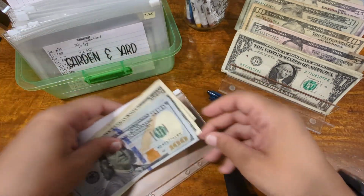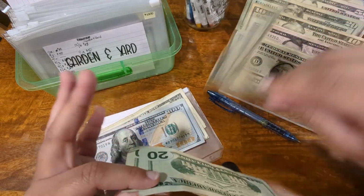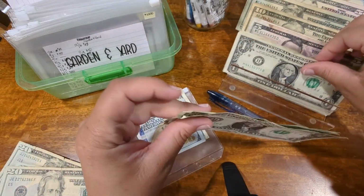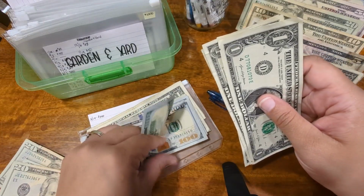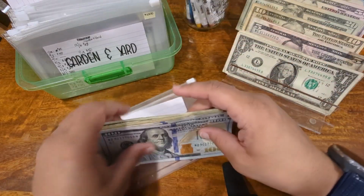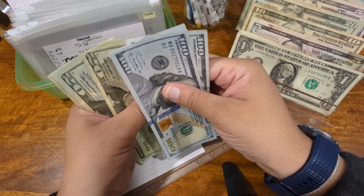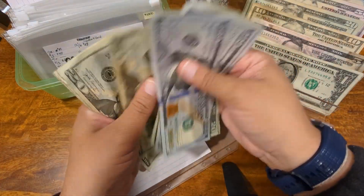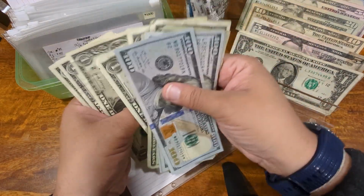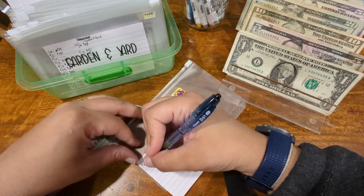So anyway, we are going to add $64 to this. So 20, 40, 60, and 1, 2, 3, 4, puts us at 100, 200, 300, 20, 40, 60, 80, 400, 1, 2, 3, 4, 5, 6, 7, 8. So $408.